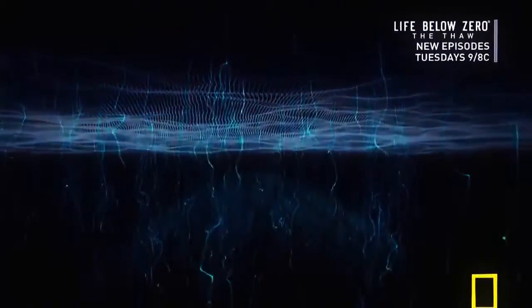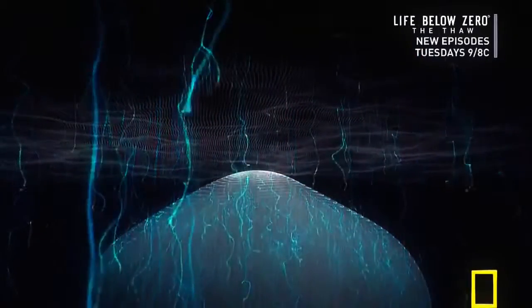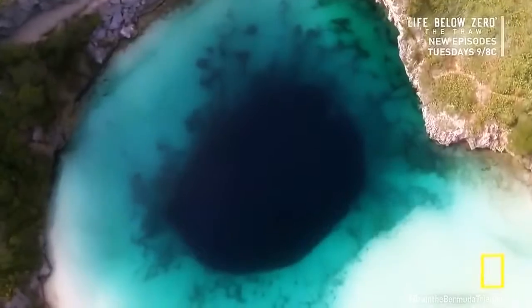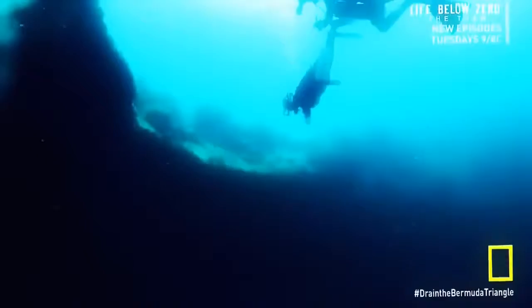Back then, all this limestone was above ground. Acidic rainwater percolated down into the limestone, eroding large voids in the rock. Eventually, the ceiling of a void collapsed in, creating the distinctive blue hole bottle shape. As sea levels rose at the end of the Ice Age, the entire feature was submerged.